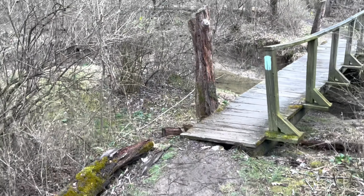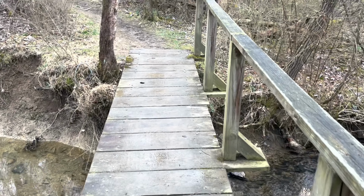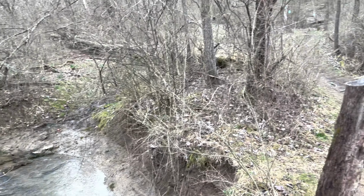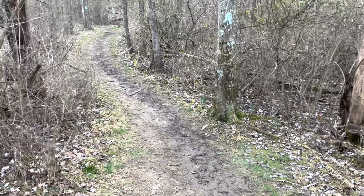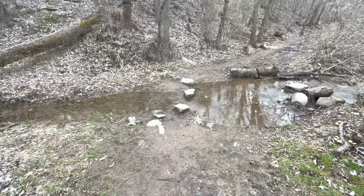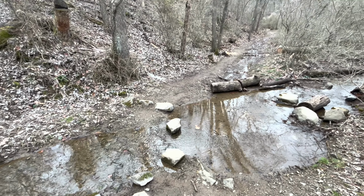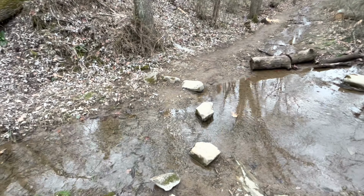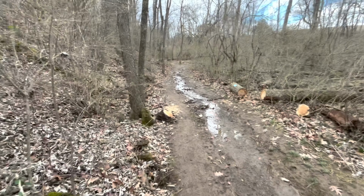And now on this trail, we're coming to a little stream crossing, a little bridge that they've built for you. Yeah, so they make it pretty easy for you to walk this trail. It's such a beautiful area. And just as I'm saying, they make it easy for you with the bridge, and now I've come to a stream crossing with a couple of rocks to get through to stay on the trail. And I made it.